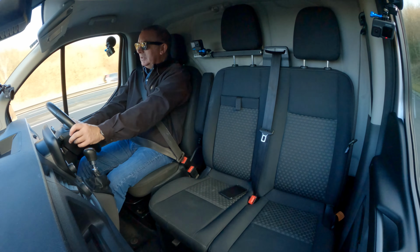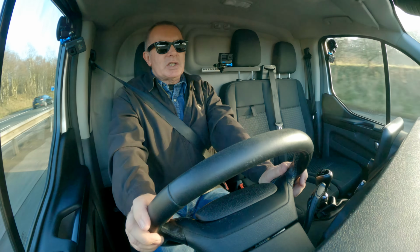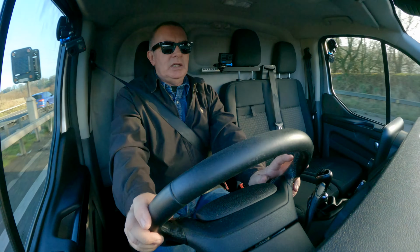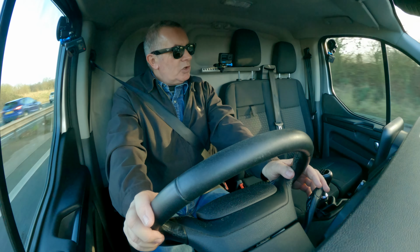Let's just see. The information display there showing you the cruise control is set, but we're actually exceeding what the cruise control is set to. I just knocked that up again. That's 70 miles an hour it's set to now. Just move in.